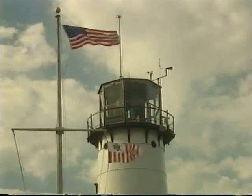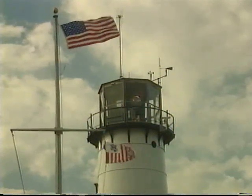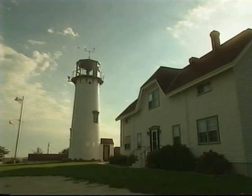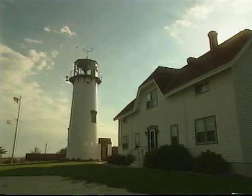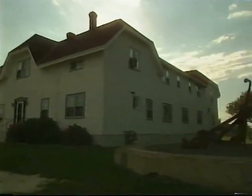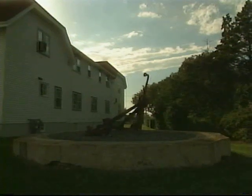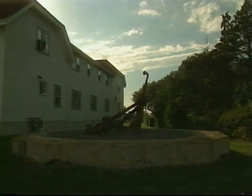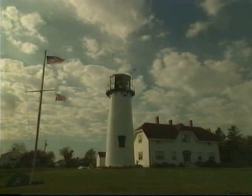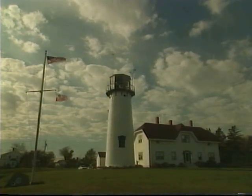Before lenses rotated or flashed, mariners needed to be able to tell one lighthouse from another. To differentiate it from nearby Highland Lighthouse, Chatham was given 2 towers. The North Tower was later moved to Eastham, where it became the Nauset Beach Lighthouse. The remains of its base can still be seen at Chatham. The current lighthouse has survived on this site for over 100 years. 2 previous lighthouses were taken by the shifting sands and encroaching seas.